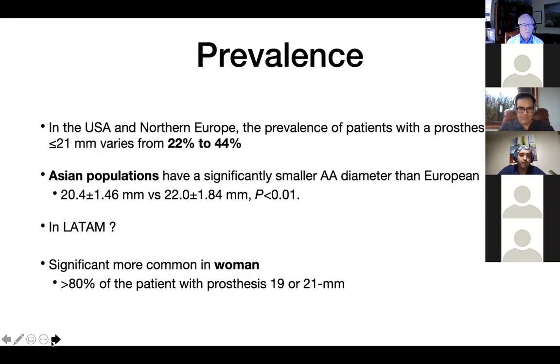What is the prevalence? Well, we know that the prevalence is around 22 to 44 percent in the States. It is more common in the Asian population, and I have seen it is more common in Latin American persons. There is no proper evidence from Latin America, but for sure, at least in my center, it is really high. I think we place prosthesis less than 21 in probably 30% of our cases. Wow. And it's more common in women.